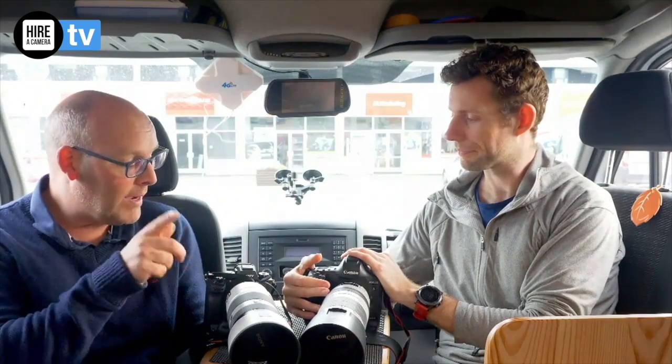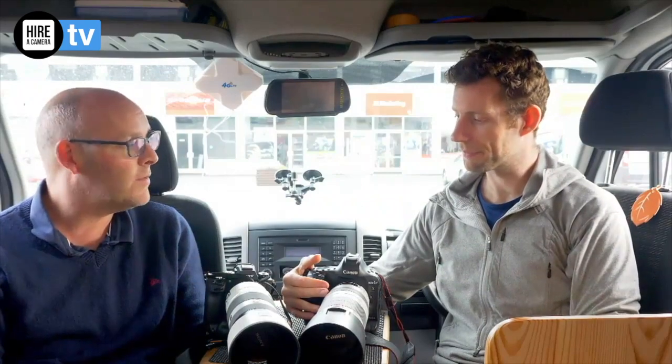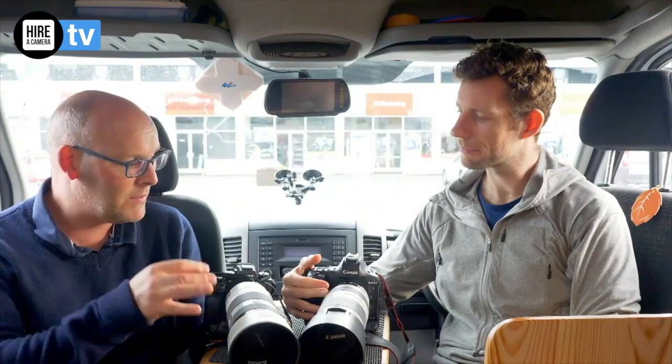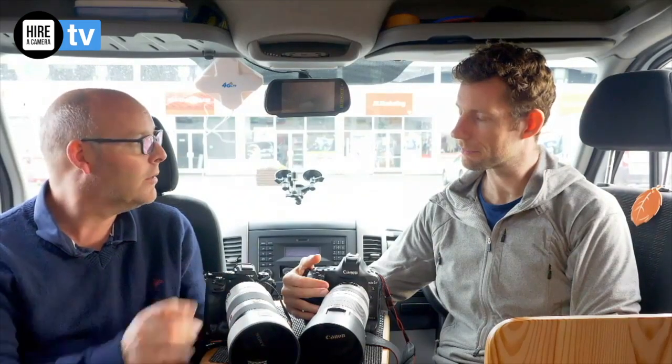And even when we put the 2x extender on it, it didn't make a jot of difference. I wondered whether it was going to slow things down in terms of the autofocus. Didn't make any difference. It seems to me, even in slightly more awkward, low light, contrasty situations, it still worked very well.